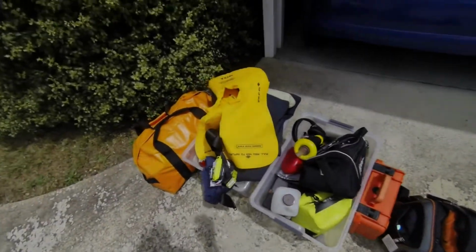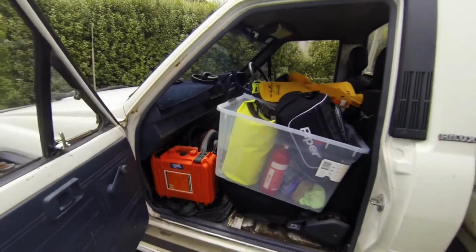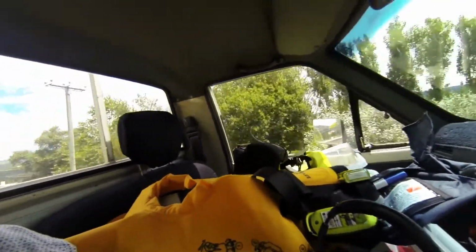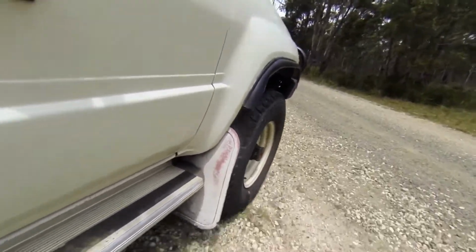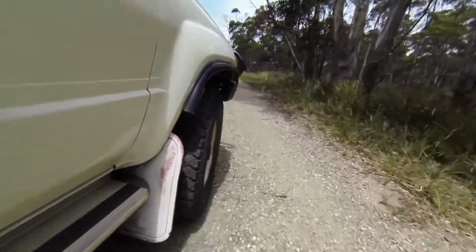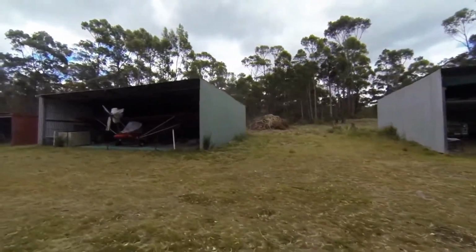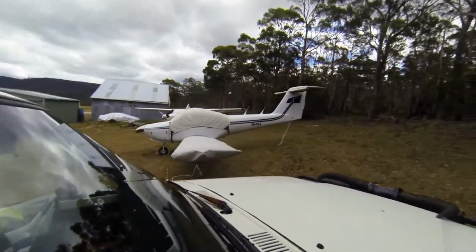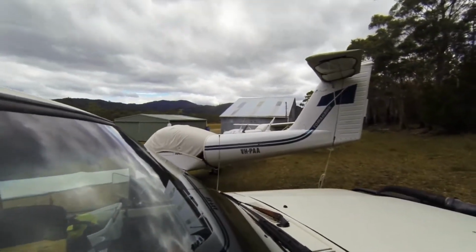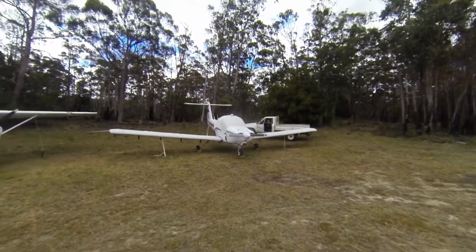I'm preparing myself for tomorrow's departure back to Adelaide. So going up the road to Sandfly, we got everything here. We're going to load the plane up today and then we'll depart tomorrow morning. Stage 1, all done. So she's all covered up again and ready for a departure tomorrow morning.